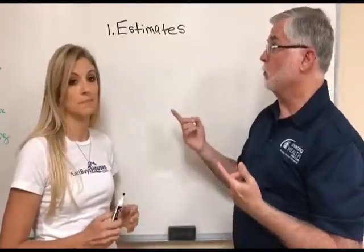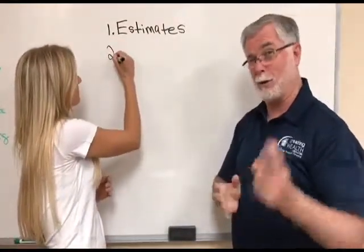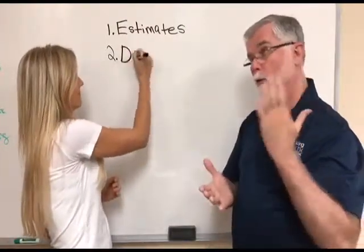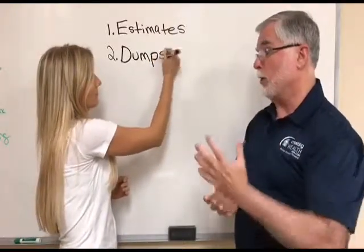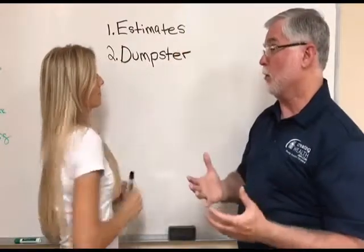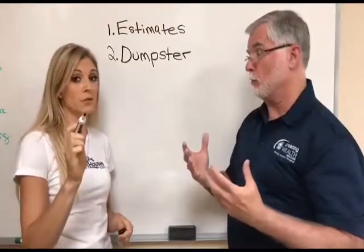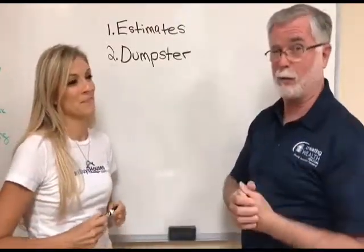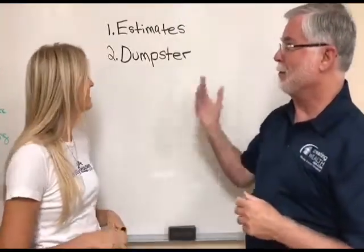And number 2 is the day after closing, unless I'm closing in the morning, then the day of the closing, I want the dumpster in the driveway. I want to get the demolition work done ASAP. Because until the demolition is done, and that's going to be done by who? Not a GC. That's going to be done by guys that you pay $10 or $12 an hour. Don't do it yourself, unless you're happy to make $10 an hour. Or you want a good workout. We'll gladly give you $10 to tear out a house.